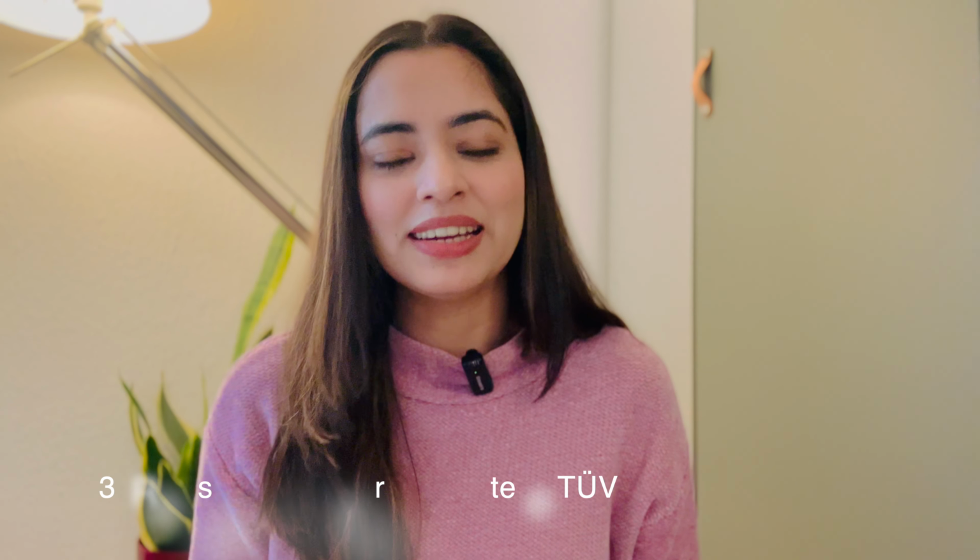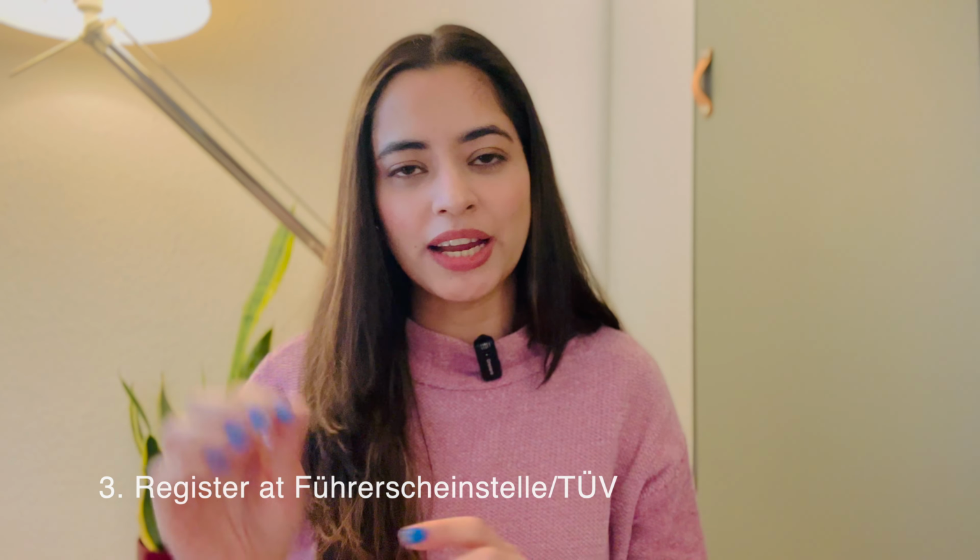Now, number three, it's time for you to register at Führerscheinstelle, that is TÜV. For that, you will require all the essential documents which we prepared early on: the first aid course certificate, your eye certificate, passport size photographs, your translated copy of your driving license, and your original license in case they want to cross-check. You also need the registration certificate which your driving school made you fill, as well as the certificate from your driving school that you are registered at so-and-so driving school.